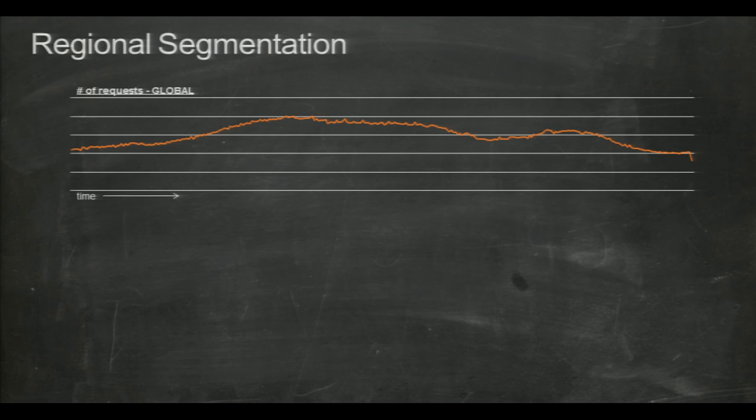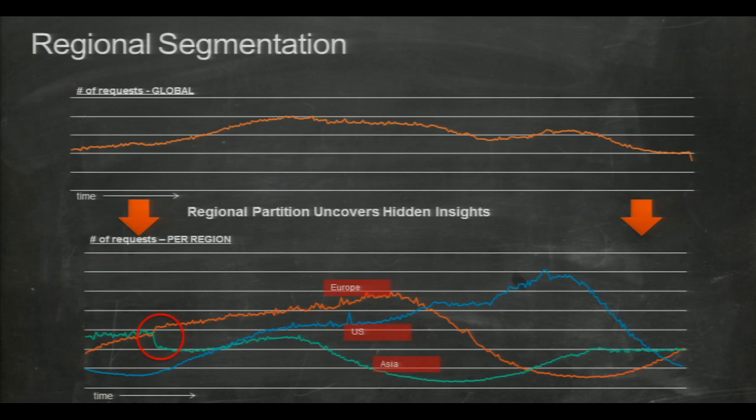This is some CloudFront requests, like number of requests for a particular customer's CloudFront distribution. It's a global all-up view from all of the edge locations. That's what it looks like. If we break that down very simply, just at a very high level across 3 different regions, you can see very different patterns emerge, right? We start to see the peaks and the troughs, and look over there in Asia. There's actually a step down in usage from Asia, a big step, right? That wasn't even visible in the global view.